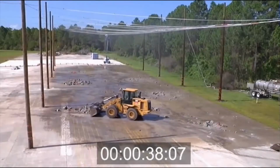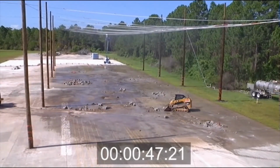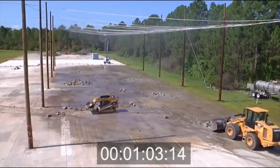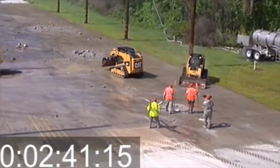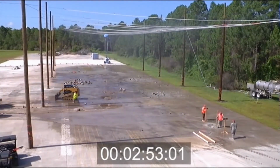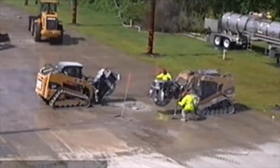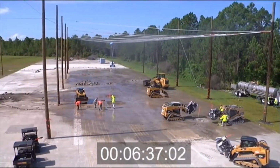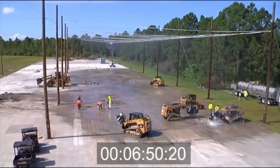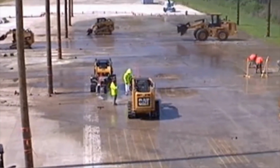The following sequence, filmed during an inclement weather demonstration, highlights how the various crews work through the repair zone. Debris removal. Upheaval marking. Observe how the repair crews sequentially progress through the repair zone. Pavement cutting, first crew. Pavement cutting, second crew.